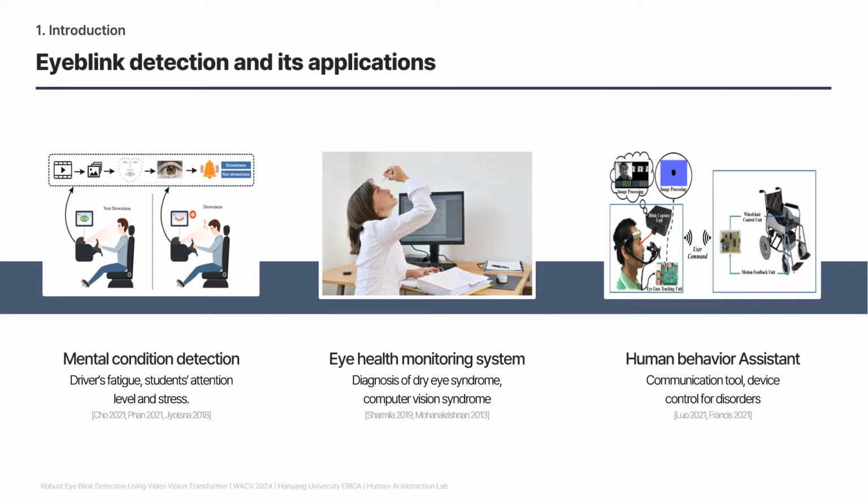Although the task may seem trivial, eye blink detection has been leveraged for a wide variety of applications such as detection of driver fatigue or students' attention and stress levels, diagnosis of ocular health conditions such as dry eye syndrome or computer vision syndrome, and even as a nonverbal communication channel for individuals with physical impairments.